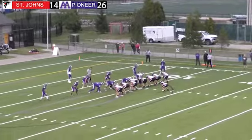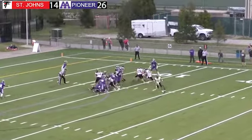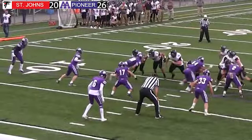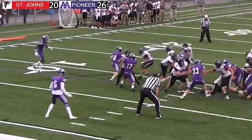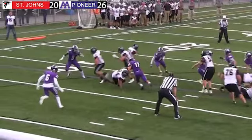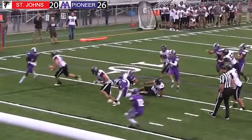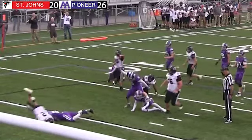Again, everyone tight to the line of scrimmage. Kinney in the backfield. Miller in motion. Quick handoff to Miller. Miller goes up and is tackled. Excellent job. I think that was by, no, touchdown! I thought Waller got him right before, but touchdown by St. John's as he got into the end zone. Kinney taking that run right up the middle, and that makes it Pioneer 26 and St. John's 20. Extra point pending.